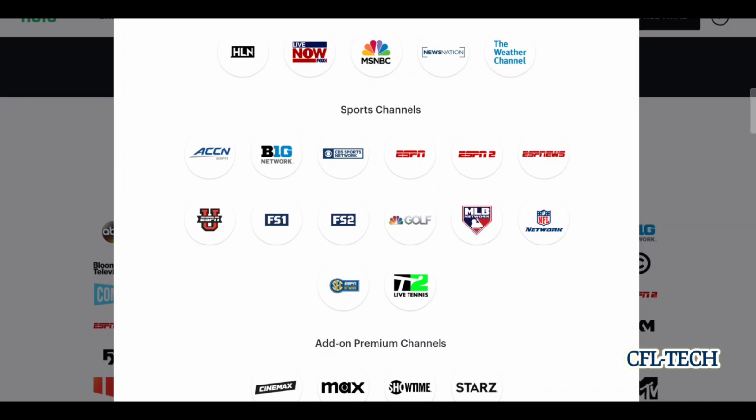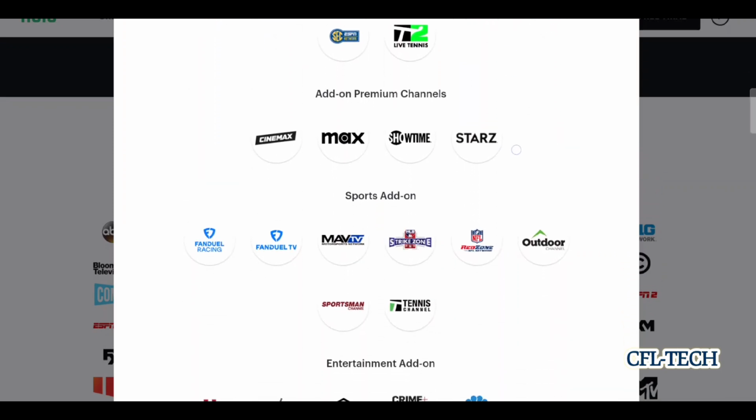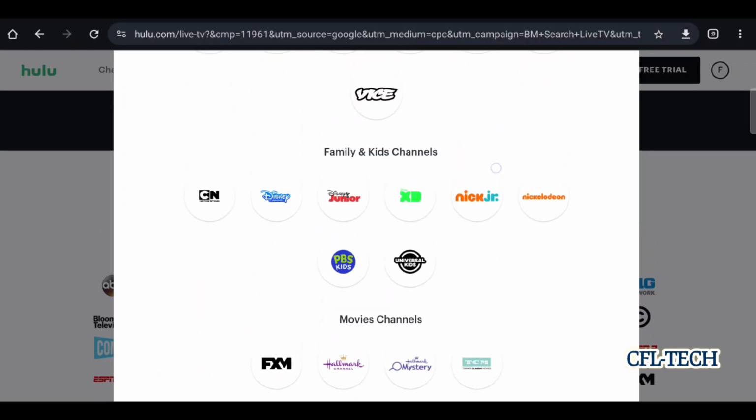And you get both FS1 and FS2, where DirecTV Stream did not offer both, with the FS channels. So there you go. That's a nice addition there with the sports. And then, of course, they have add-ons. So there you go. That's a comparison for the base plans.